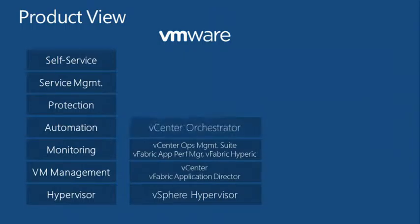So they've been busy. When it comes to automation, if you've got vCenter today, you'll have vCenter Orchestrator. And we'll look and compare and contrast that a bit later on. When it comes to protection, Data Recovery is the inbox backup technology that ships with vSphere and sits within vSphere.